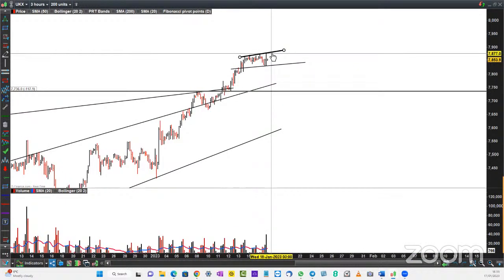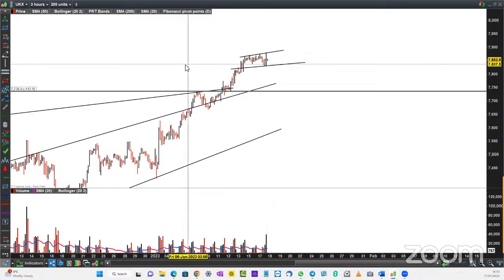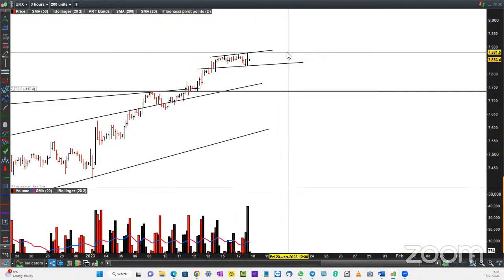If you're not short the FTSE and you want to get in, I would definitely wait for any highs tomorrow. You never know, you might even break this support that's working at the moment. If you want to get short this FTSE, I would try.